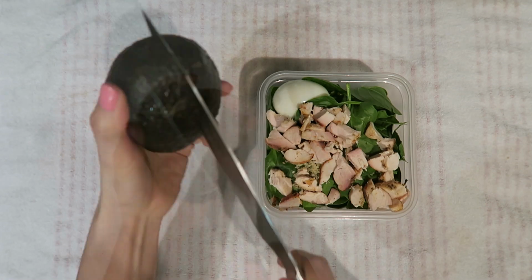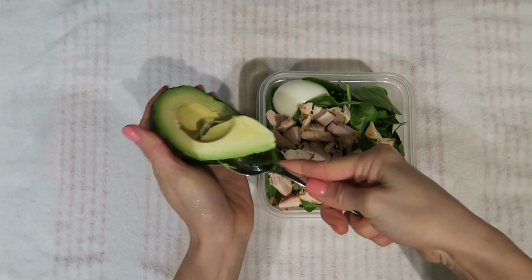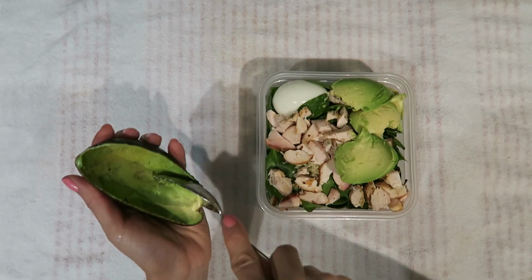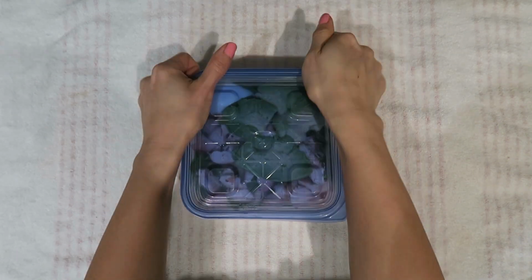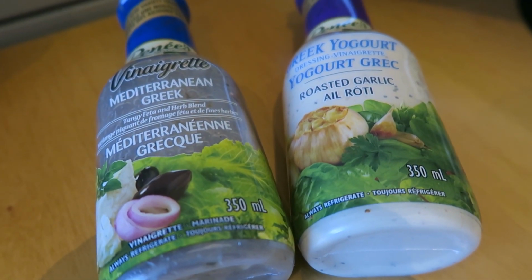I'm also going to have half an avocado, so I just basically slice it in half, I take out the pit, and I scoop out all of the deliciousness and just place that right on top. We're back at work now, and I'm going to show you the dressings that I've been using with this salad. I basically use a tablespoon of each of these. They're both by Renee's.